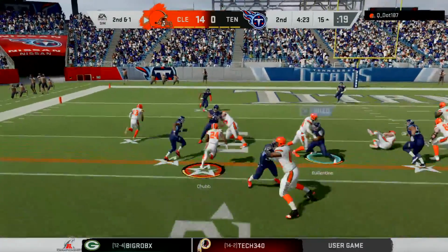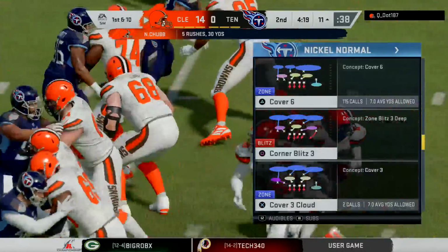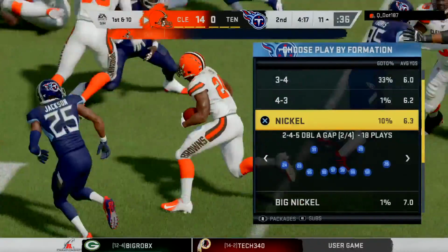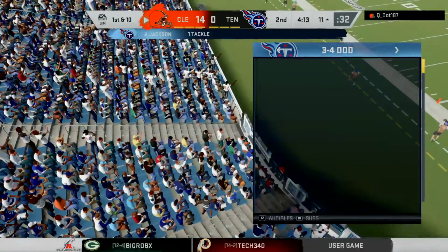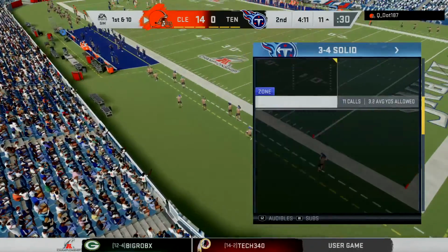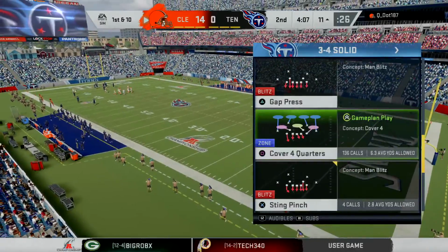They go with Chubb on 2nd down. And he's brought down just outside of the 10 at the 11. 4 yards the pickup, first down. Now that's the way to do it. Hand it to someone with vision and good footwork, and add in a little bit of power, and you find a way to pick up first downs.